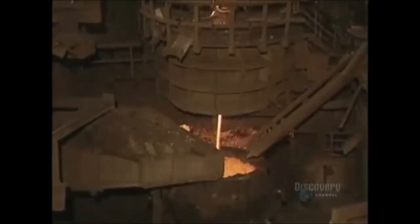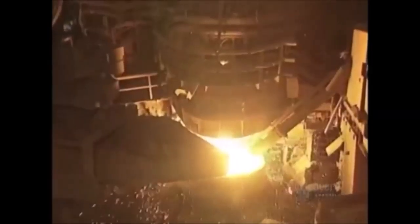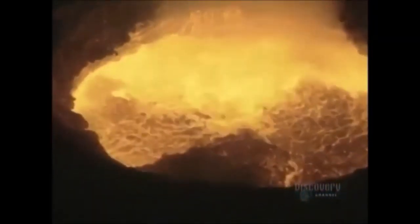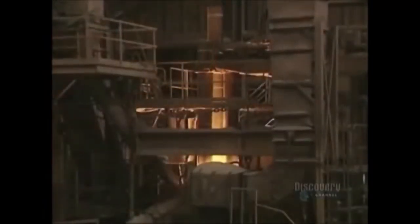A ladle is then placed underneath the furnace. The molten steel will be transferred from the furnace into the ladle, now without resistance, thanks to the lack of the silly putty's intervention. Yep, that steel is moving all right.